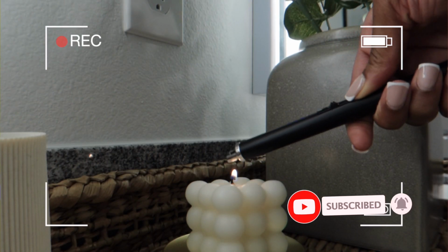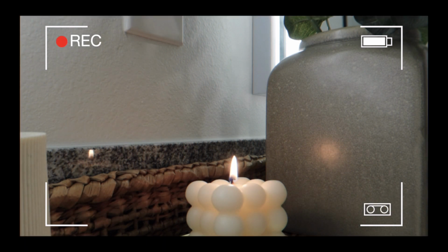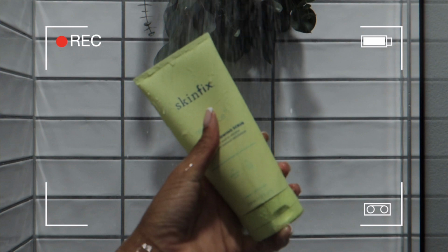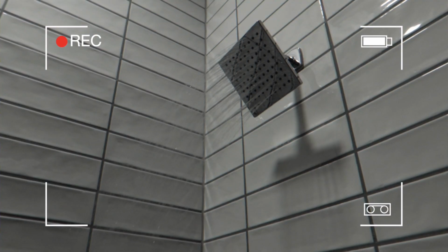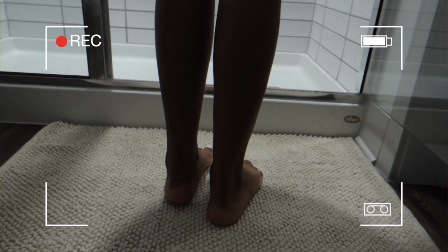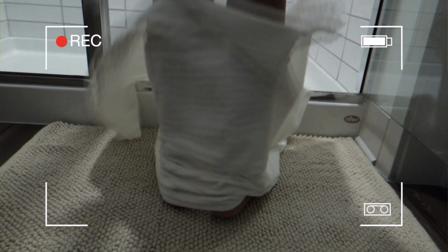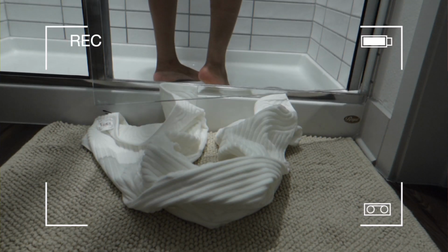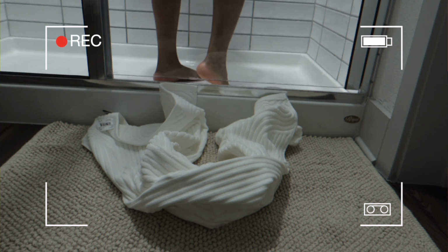For today's video guys, we're going to be jumping right into a nice body care shower routine. This is basically what I do on a day-to-day basis to ensure that I have soft, glowy skin. And y'all already know, my favorite compliment is getting the compliment of, ooh babe, your skin's so soft. So if you're interested in seeing what I do for my shower routine, just keep on watching.